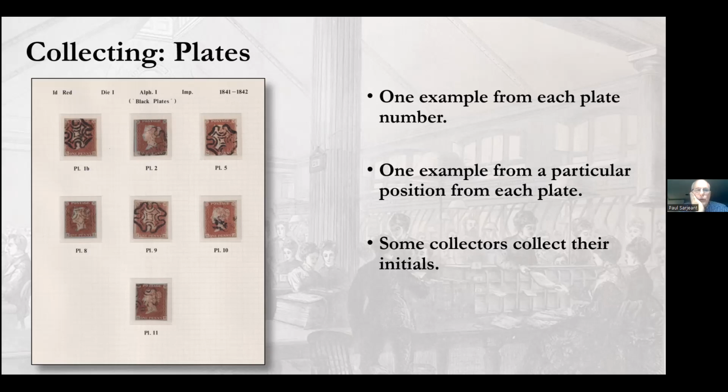There's variations on collecting the plates. Some people try to collect the same position. So you might choose the letters AA and try and get letters AA from each plate. Some people are fortunate enough to be able to collect their initials. My initials are PS, so there is no such thing as a position PS. I'm not able to do that, but I know there's one guy in the States who has a remarkable collection of penny blacks, all with his initials in the lower corners.